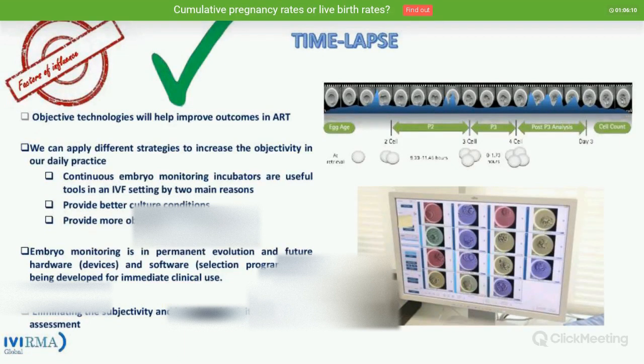If those embryos don't have good times in the division, or good timing when they go through all the procedures, or they change state, we decide not to do anything with them, no vitrification, no transfer, because those embryos are not good. It's helping us a lot. As you know, in IVI, we are working a lot with the time-lapse machines.